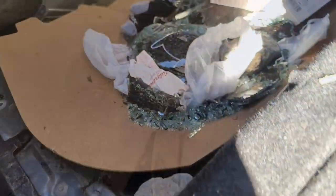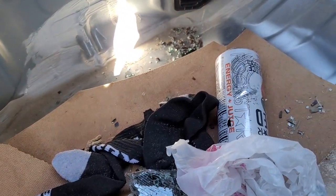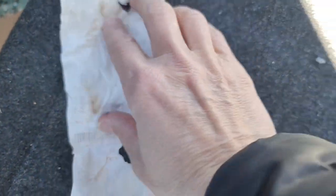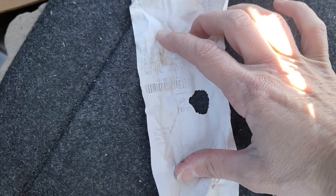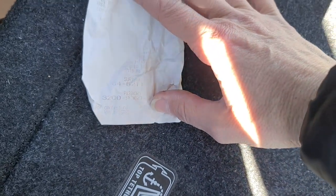Let's see what's in the back. What's back here? Oh, there's a Rockstar energy drink. A light bulb package. Oh, is this a receipt from Walgreens? Let's see what this is. Ugh, it's all bleached out. You can't even see what it is anymore. Whatever it was, $24.95. But you can't read what it was. You can't read the date or where it was. Gosh. Oh, wait, you can. Look. Oh, yeah, look. Oh my goodness.